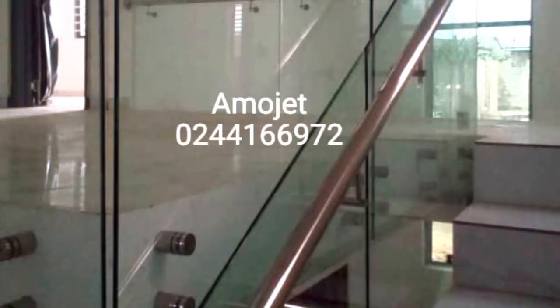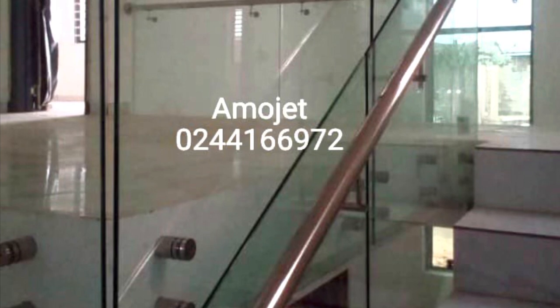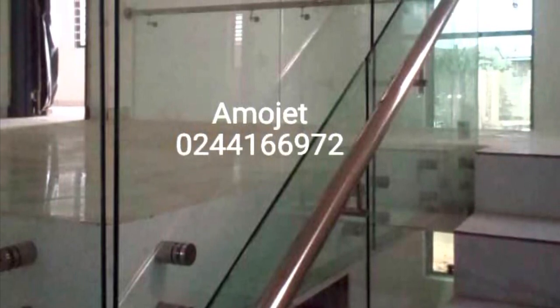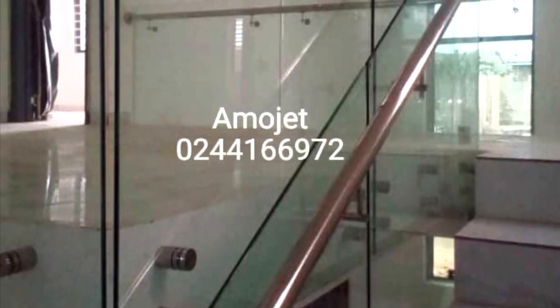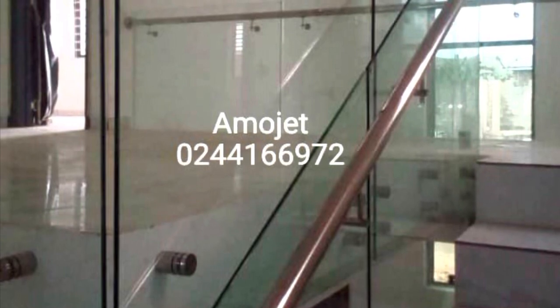Welcome back, people. This is an update on the building. This one is about the glass balustrade. We've decided to go with the glass balustrade. We decided a long time ago, from the beginning when we were building the house, that that's what we're going to use.